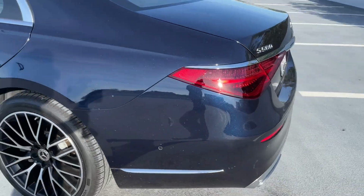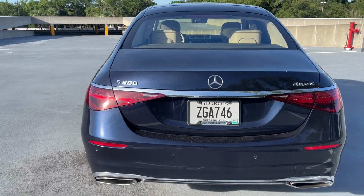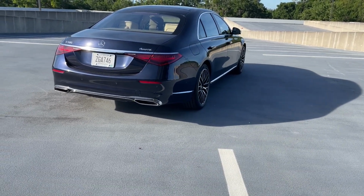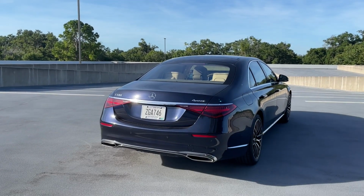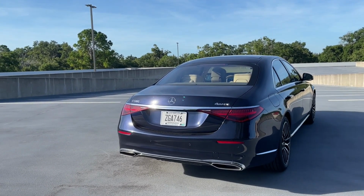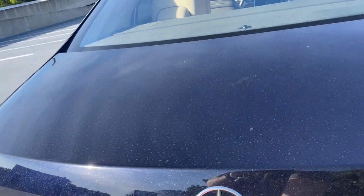Here at the back we have these triangle-ish shaped taillights that we see on models like the CLA as well, although I think they began on the CLA, which is a little bit weird to see them go from CLA to S-Class. It's a little bit of an understated design. This isn't going to wow people with the exterior styling, but as you'll see from the interior, that is really not what this car is all about.